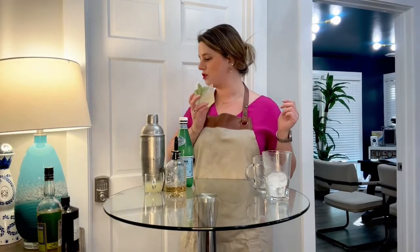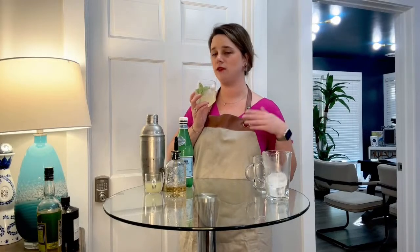If you want to make it at home, it's perfect for spring. Get ready to go into the summer months. All your basil should be blooming if you're gardeners at home. But this is very good. Do recommend. You could switch out the liqueur for any other you want. As far as gin, go for vodka, go for anything.